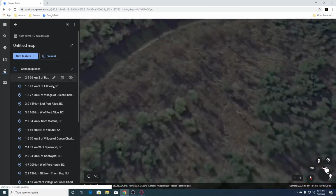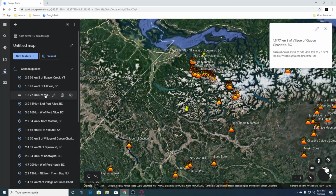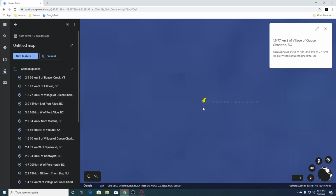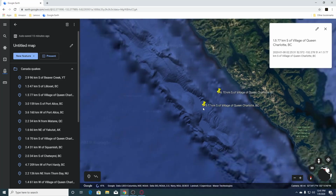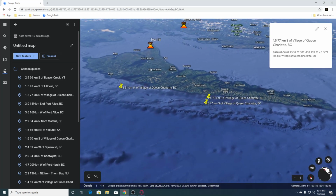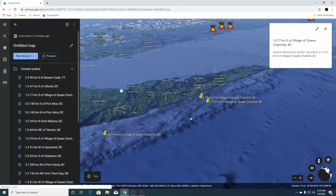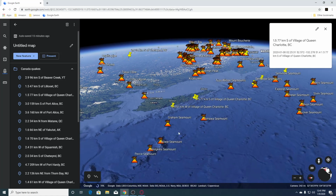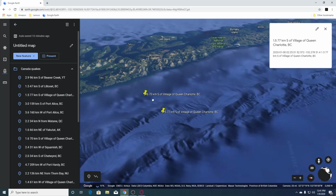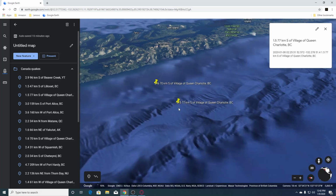And we'll move on to the next one, which was also a 1.5. And it was 77 kilometers south of village of Queen Charlotte, British Columbia. And we can see that in this area, there are volcanoes around this also. There's Toe Hill there. We'll back out a little bit more and you can see all the volcanoes within this area. And the 1.5 is located here.